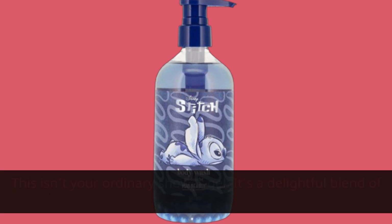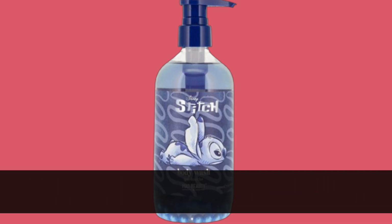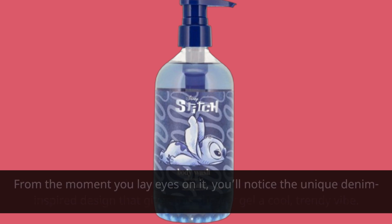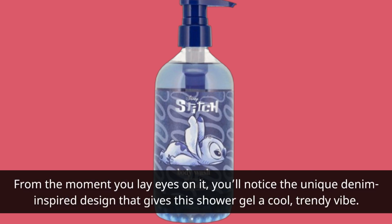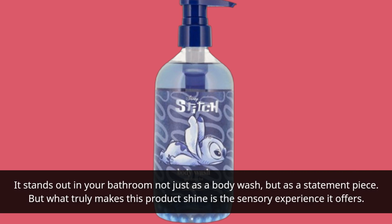This isn't your ordinary shower gel. It's a delightful blend of fun, fragrance, and skincare, all wrapped up in a charming Disney-themed package that's perfect for fans of Stitch and anyone who loves a fresh, fruity scent. From the moment you lay eyes on it, you'll notice the unique denim-inspired design that gives this shower gel a cool, trendy vibe. It stands out in your bathroom not just as a body wash but as a statement piece.